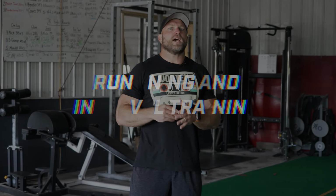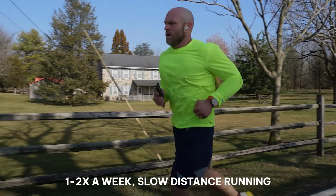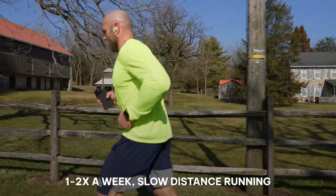Now, that second aspect is going to be running and interval training. We have to look at that 1.5 mile run. If we can do once or twice a week, build into longer runs. Start at 2 miles, work to 2.5, get to 3 miles, and over the span of 4 to 8 weeks, build up to running 5, 6, 7 miles at a time. Do that once or twice a week.